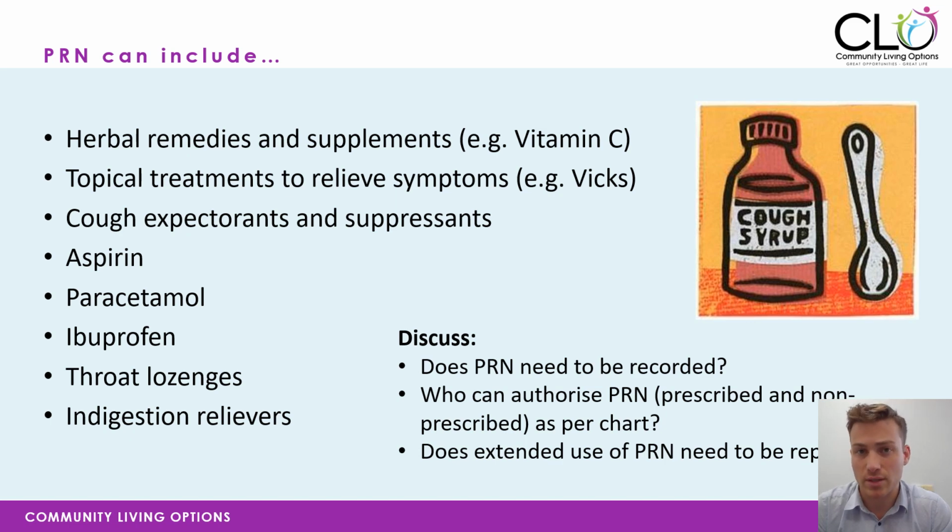And of course vice versa, so the opposite can occur. If a client is on a regular medication and they're finding that they're not needing it as much, it can be moved to the PRN possibly too. So again, careful, be mindful, work with the other experts. So use the GP, have conversations with them, and work towards positive outcomes for your client.